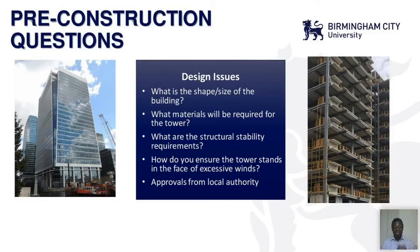Again, what is the structural stability requirement? How high are we going? How does that impact on the base we set up? How does that impact on the foundation? Another question is, how do we even ensure the tower stands in the face of excessive winds? Because you're building something very tall, again, it's going to be impacted by the wind. So how do you ensure that?